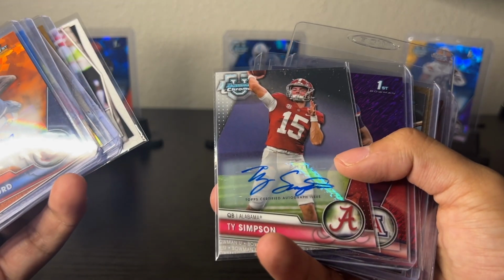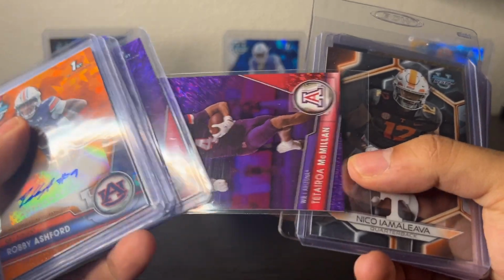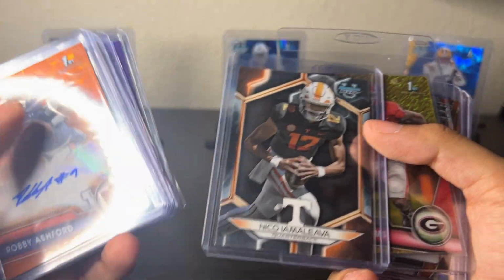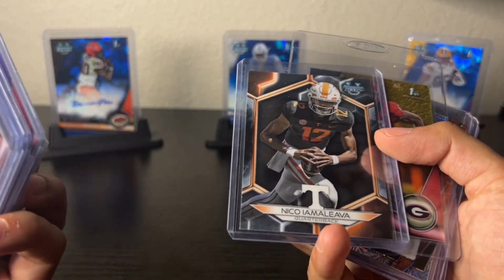Shout out Mystic there on the Ty Simpson. Was buying. This is crazy. Maybe this was just in the sun. Did someone leave this in their car? I don't know. That looks really weird. Little Nico. I think Tennessee will win, but I can't say with confidence. I can just see them putting... I'm not impressed with Oklahoma. At least Tennessee hasn't played anybody.